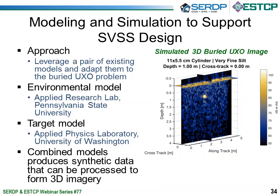And so the goal is really at the end of the day to generate the figure on the right, where we see a simulated three-dimensional buried UXO object. So we have an object here buried at 1 meter depth beneath the sediment water interface. And this image is showing 3 slices that pass through that data volume. And so we wanted to be able to generate synthetic sonar data that could be processed through a signal processing chain to generate the image on the right for a range of sediment types, object types, and target burial depths.